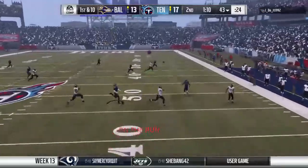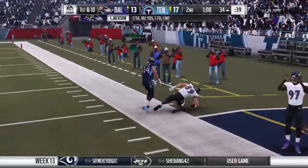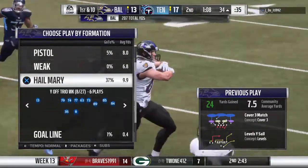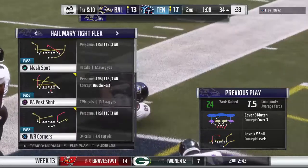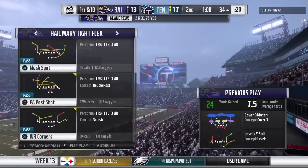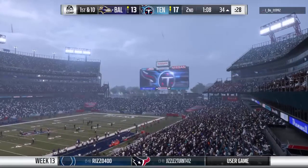Jackson now. He'll buy some time right. He's got his man. It's Andrews. That one goes for 24 yards. As a general rule, offensive linemen like to know where their quarterback's going to be when he's setting up to throw the football. But sometimes they just have to get on the run, get on the move. He was able to do that on that play and picks up a first down with a nice throw.